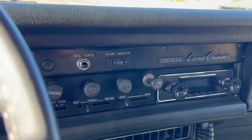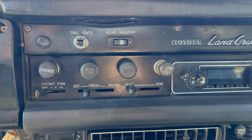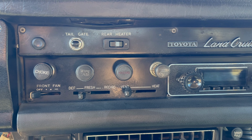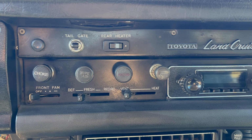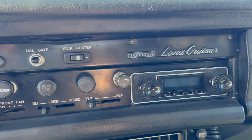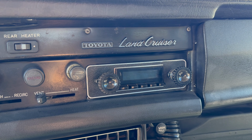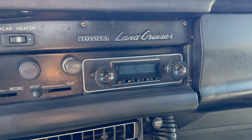Dash is clean and in good shape. New choke cable. Tailgate window goes up and down from the dash, does not from the cylinder in the rear. I've tried fixing that. I think it needs a new cylinder, but I've not been able to fix that. Rear heater works. Like I mentioned, air conditioning works, heater works. Retro sound stereo. There's an amp underneath the front seat that powers the four door speakers and the 6x9s in the cargo area.